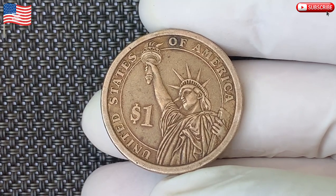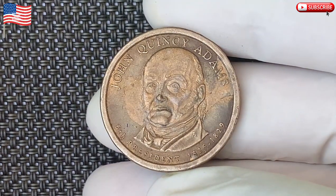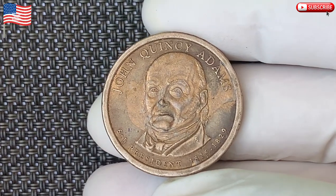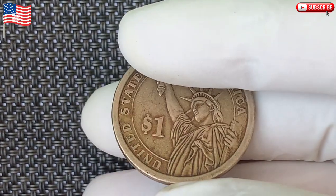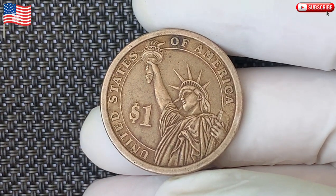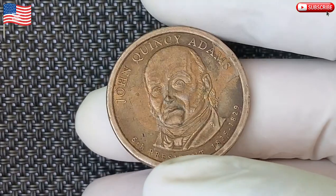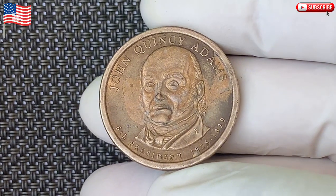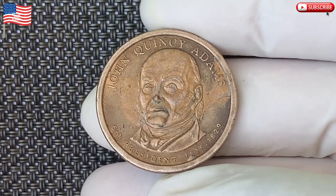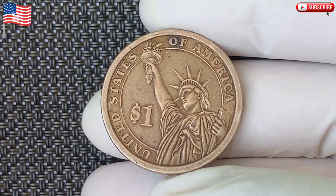But how much is an 1825 to 1829 $1 coin really worth? While the standard price for most of these coins in circulated condition might only be a few $100s, the truly exceptional examples, those with clear details, minimal wear, and no significant damage, can fetch much higher prices. And if you have an especially rare mint mark coin in near-perfect condition, you could be looking at a much larger payout. Some of these coins have been known to sell for as much as $81,000. Yes, you heard that right. An 1825 to 1829 $1 coin in excellent condition with the right characteristics could be worth $81,000.